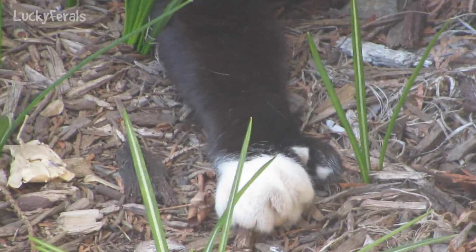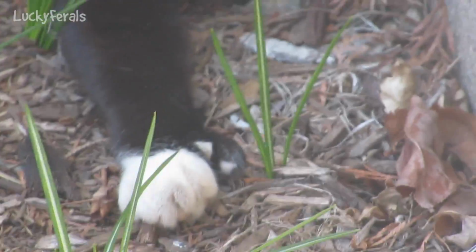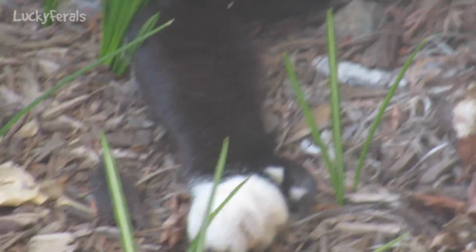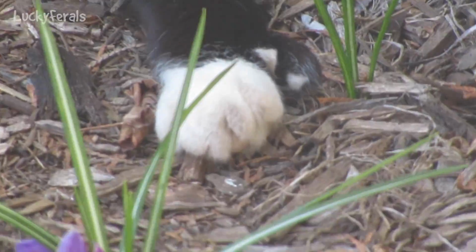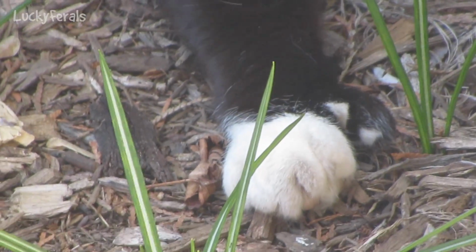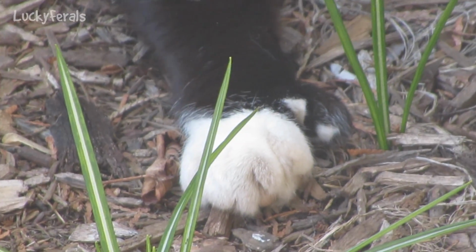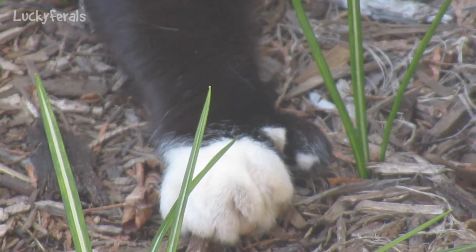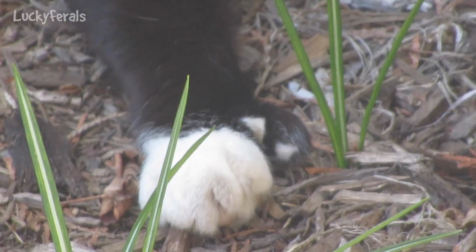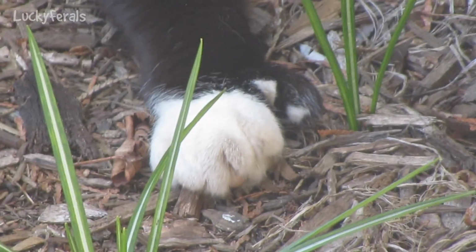Hydrox is laying in the sun right now, and I thought we'd try to get a look at his paw. Does it look like Hydrox has an extra toe? Does Hydrox have a thumb? It's really bright out here, so I really can't see what I'm filming because I'm getting a lot of reflections on the screen. And anyway, that's Hydrox's paw.